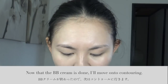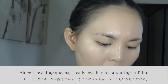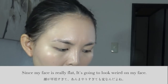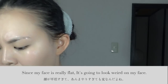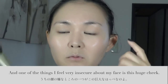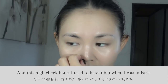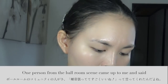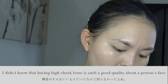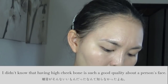Now that BB cream is done, I move on to contouring. Since I love drag queens, I really love harsh contouring and stuff, but since my face is really flat, it's gonna look weird on my face. One of the things I feel very insecure about my face is these huge cheeks and this high cheekbone. I used to hate it, but when I was in Paris, one person from the ballroom scene came up to me and said, oh, you've got really high cheekbones, that's really good. So I didn't know that having high cheekbones is such a good quality of a person's face.